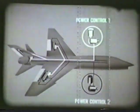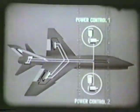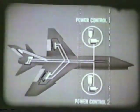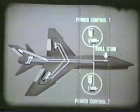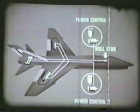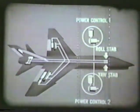PC1 supplies hydraulic pressure to one side of the tandem cylinder in each power package, and PC2 supplies hydraulic pressure to the other side. Roll stabilization corrections are applied through the PC1 system. Yaw stabilization and the spoilers operate off the PC2 system.